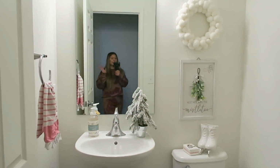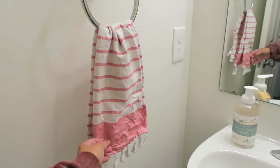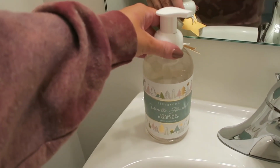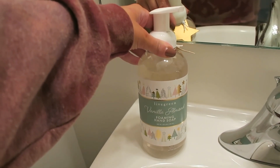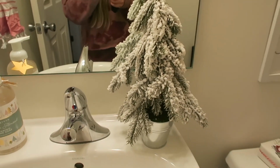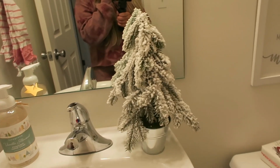All right, so this is the finished bathroom. This little dish towel right here is from Target. This is from last year. I picked up this vanilla almond foaming hand soap from Michael's. This little tree is from the Wonder Shop $5 section at Target.